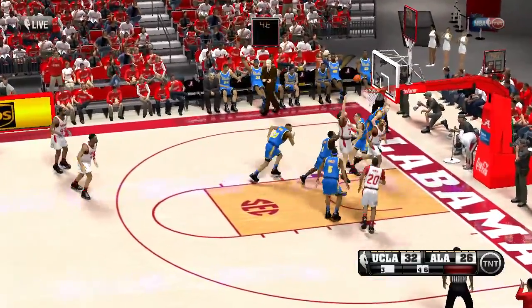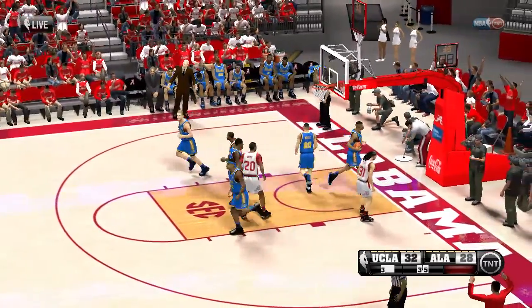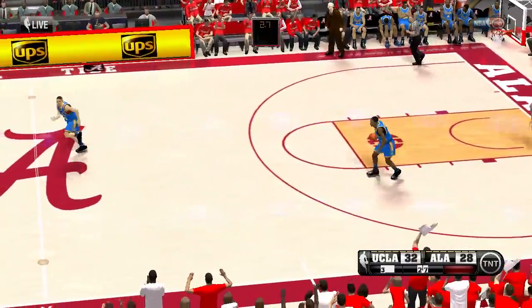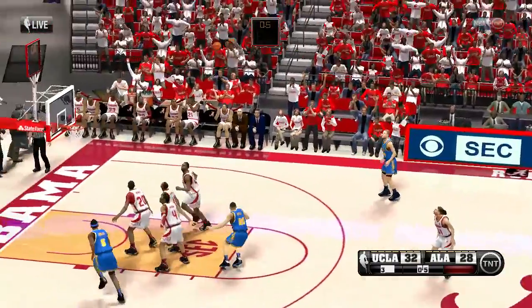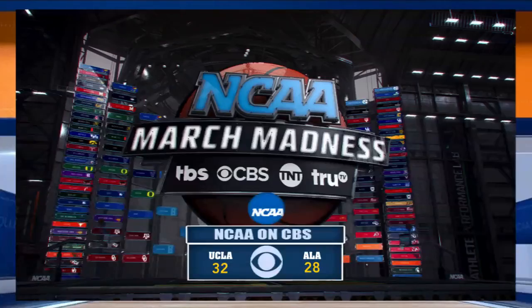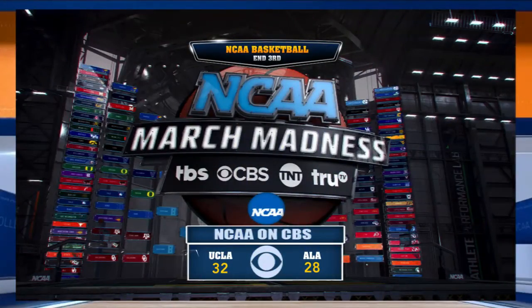Number 31. Makes it off the glass. Well, they certainly didn't have much of a problem getting the ball into the post that time. Well, that's important because this game, I think, is going to be decided by who controls the paint in crunch time. And that's going to do it for the third quarter. The away team up by 4. Don't go anywhere. The final quarter is coming up next on 2K Sports.